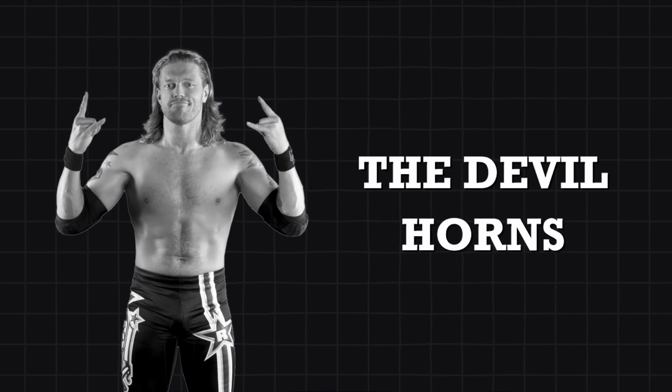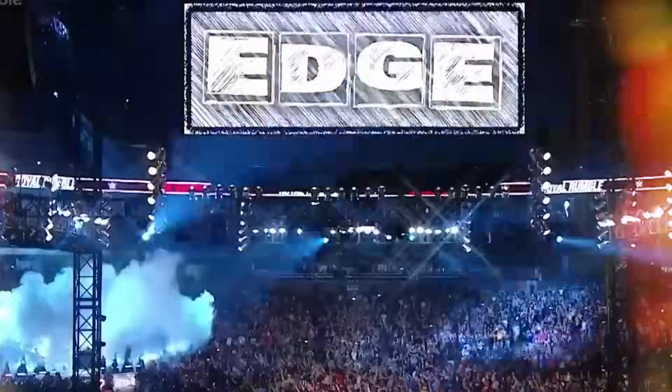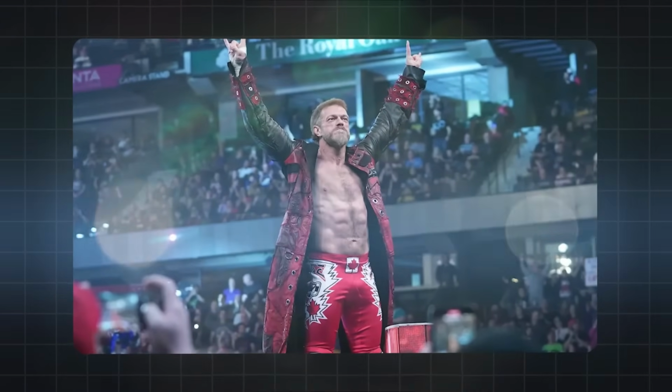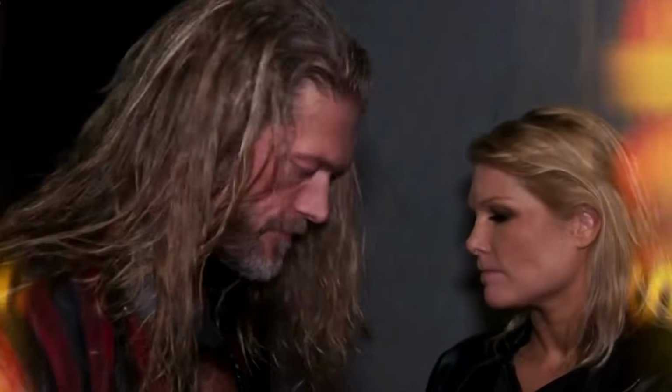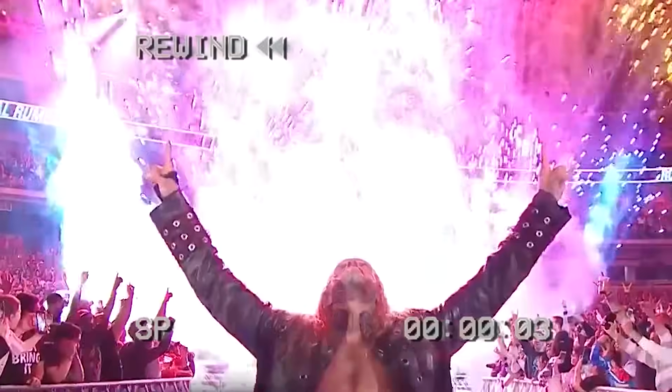The Devil Horns. Whenever the electrifying opening notes of his entrance theme hit, WWE Hall of Famer Edge would throw his hands up and unleash the classic devil horns hand gesture for all his Edgeheads to see. Instantly recognizable and forever associated with heavy metal, this symbol brings a hint of mischief, making it the perfect match for the Rated R Superstar's persona.